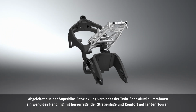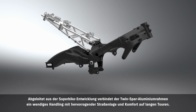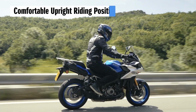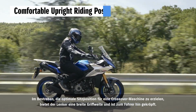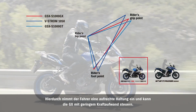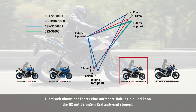Derived from Superbike development, the twin spar aluminum frame provides nimble handling, excellent road holding characteristics, and comfort when touring for long distances. In pursuit of the optimal riding position for a crossover machine, the handlebar grips are wider and angled closer to the rider. This allows a rider to control the handlebars with less effort while maintaining an upright posture for a very comfortable riding experience.